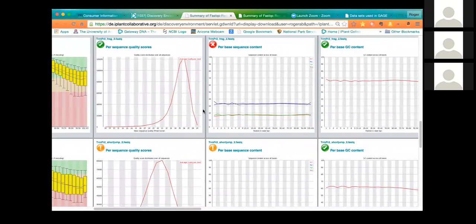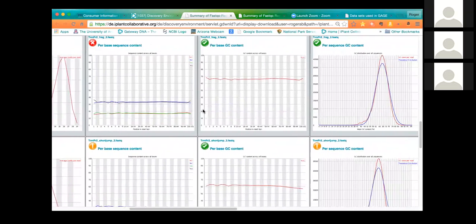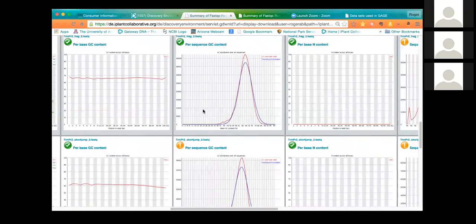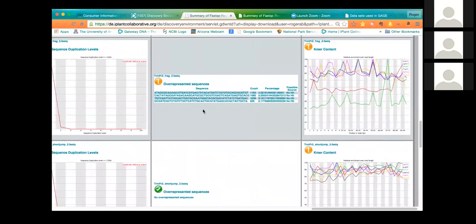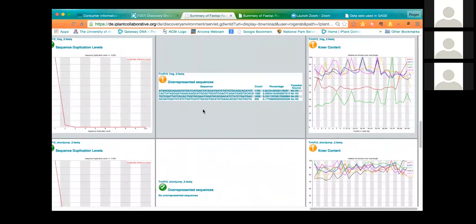So that's where that second program can come in handy, especially if you're using a mixed set of libraries, which under some circumstances I may yell at you for doing. But in this case, if you know what you're doing, it's okay.